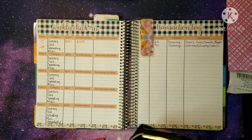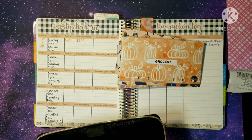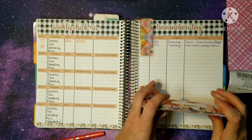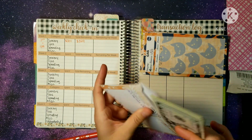So let's pull out our cash wallet here. And these envelopes are from the Budget Mom. I got them all for free. I didn't have to pay for them, but they are so cute. And I love them. I'll probably end up using these for a little while. So groceries, we should have $329. Let's see what we have.